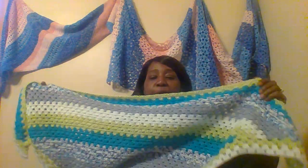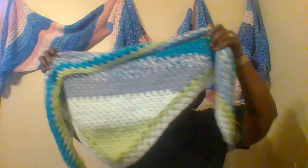And then another thing that I'm working on, I found a pattern by Nana's Crafty Home. The name of it is Painted Desert Triangle Scarf, which is very pretty. You can use striping yarn, and you start at the corner and you go up, and it makes the different stripes. The difference between mine and her pattern is that she puts fringe on the end.